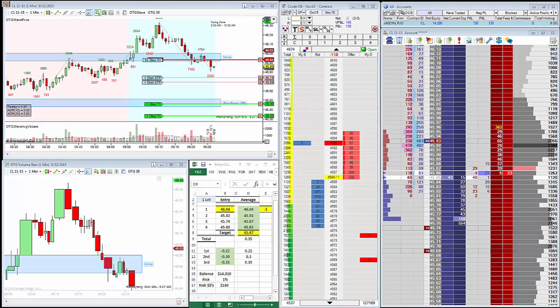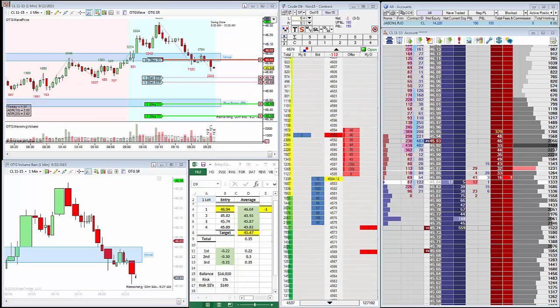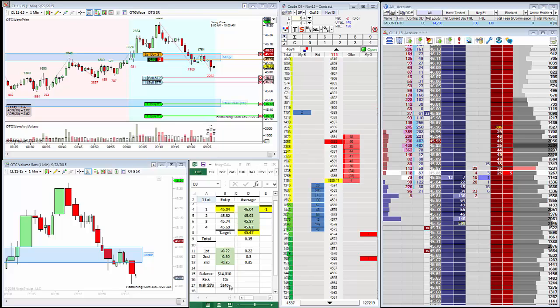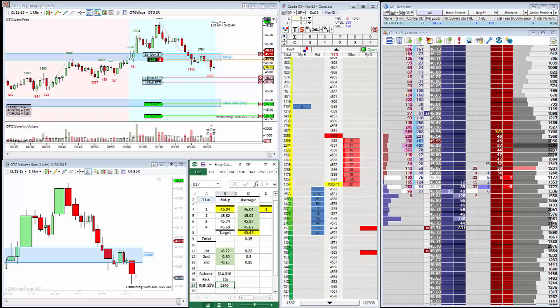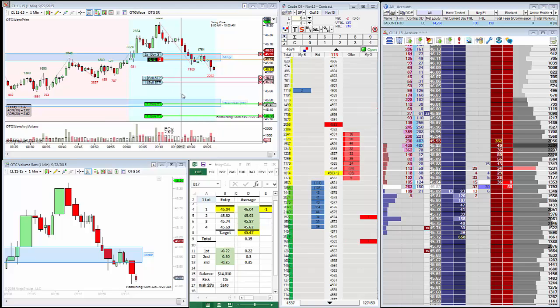6 ticks on 2 would be 120. Okay, my stop here is 99. I can still remember on my risk, I can risk 140 bucks and still be within 1%. Well, a 6-tick stop at 99, I can actually go 7 ticks to 0.0. Still the same amount of risk, right? But it keeps me above that 96 level.